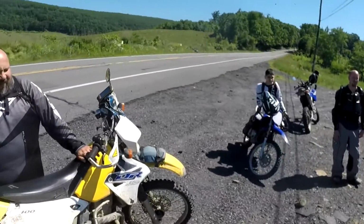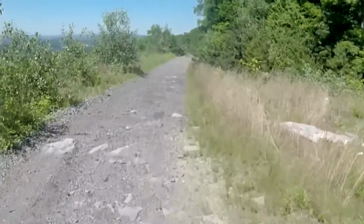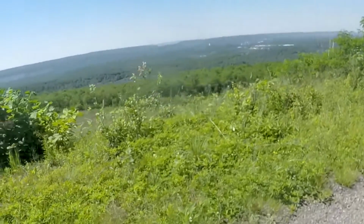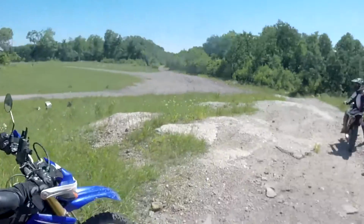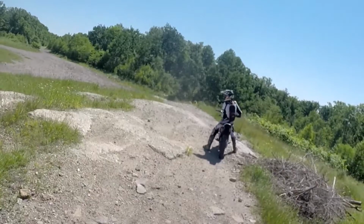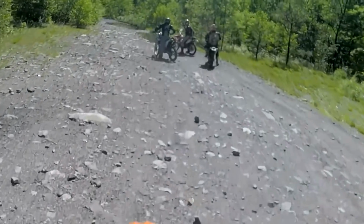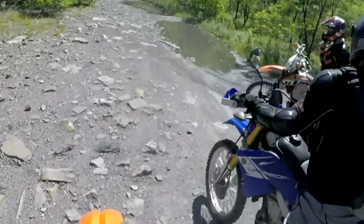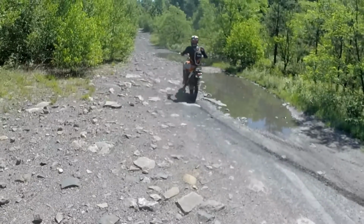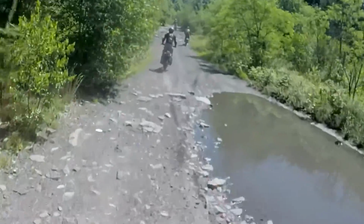Okay, so this is a ride up Burma Road with Height and Rick and Cisco and Ed and Harry. So we're starting out by heading parallel to Burma Road.